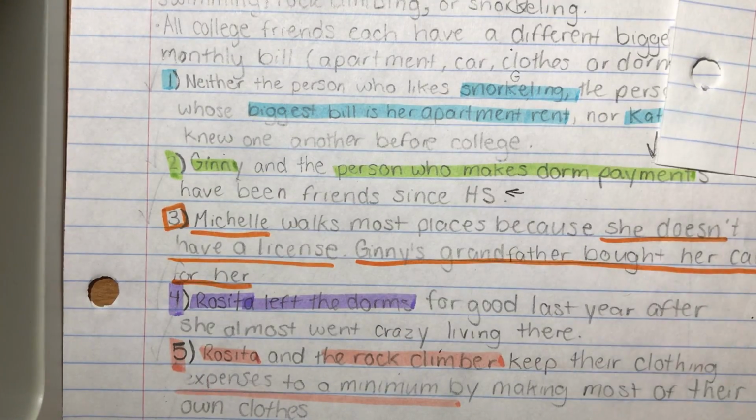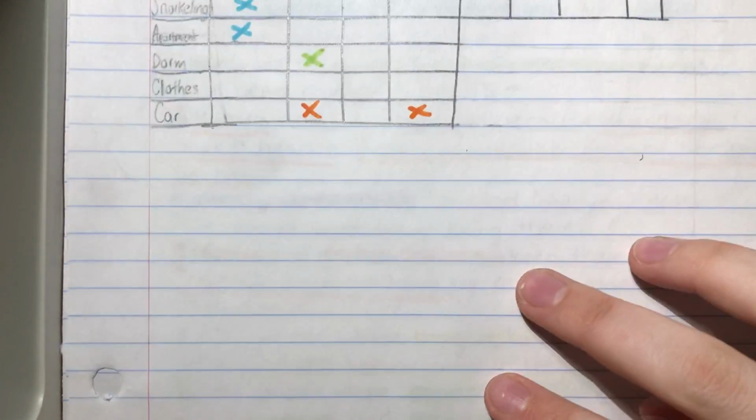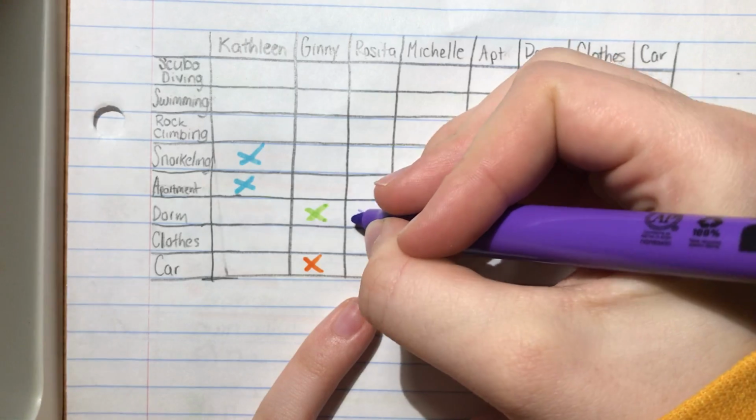Alright, moving on to clue number 4. Rosita left the dorms for good last year after she almost went crazy. So Rosita, since she left the dorm, she is not making a dorm payment. So Rosita, we're going to cross off dorm.